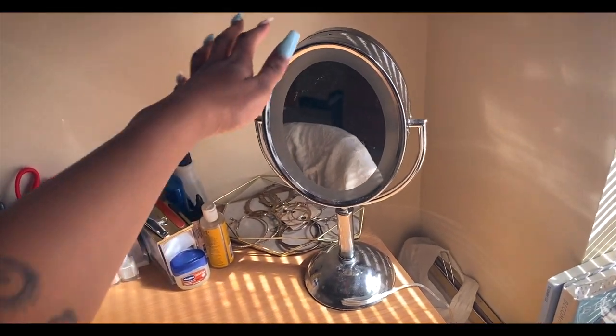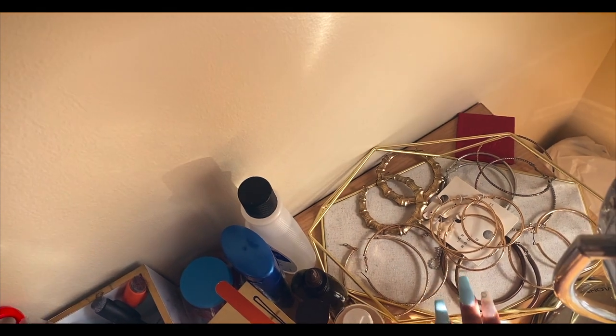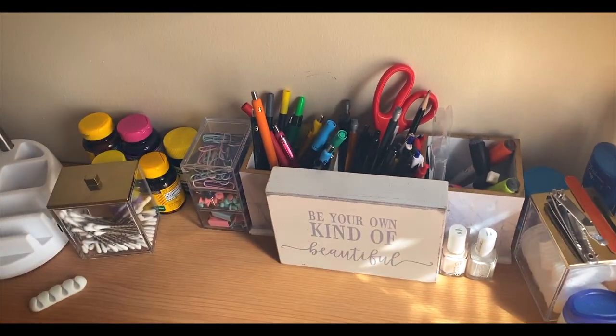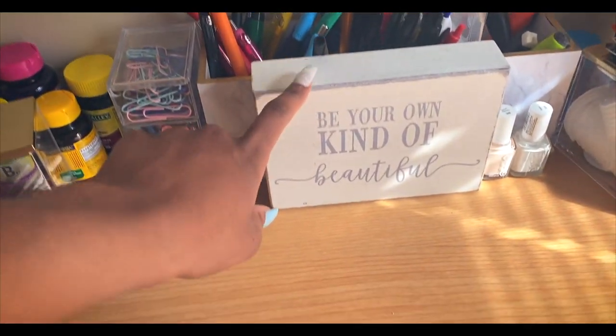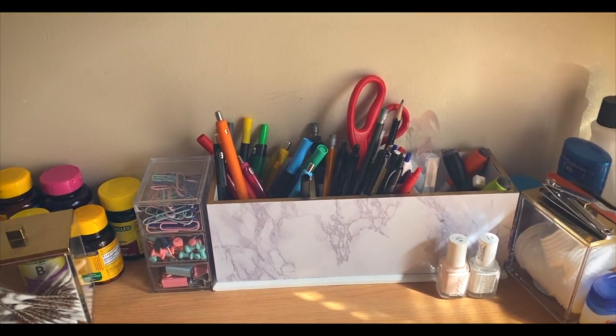And then right here, I have my mirror, me. And then I have this little thing that holds my hoops and stuff. This is like my desk supply area. I got this from either Marshall's or Ross. A pencil holder I got from Ross as well, I think.